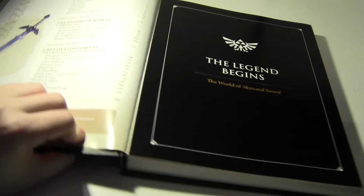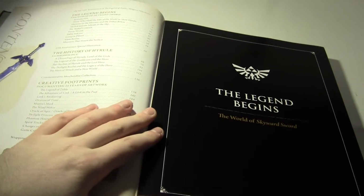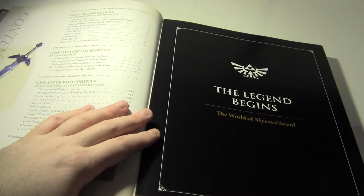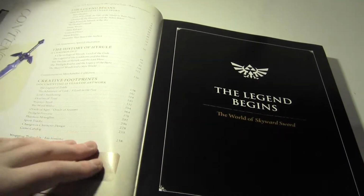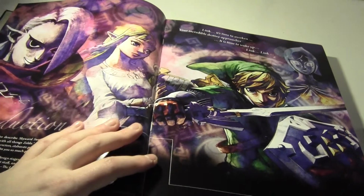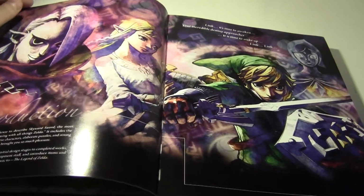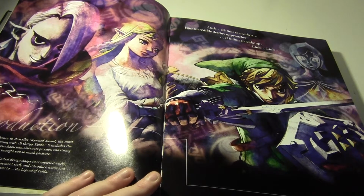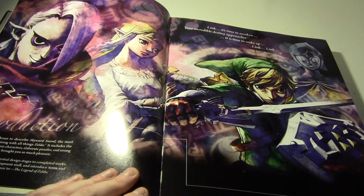So yeah, here you have an index. So the legend begins: the world of Skyward Sword, introduction, those who hold the fate of the world in their hands, and so on. So for just $23 you get a lot of stuff, and look at this beautiful artwork. Just really nice.